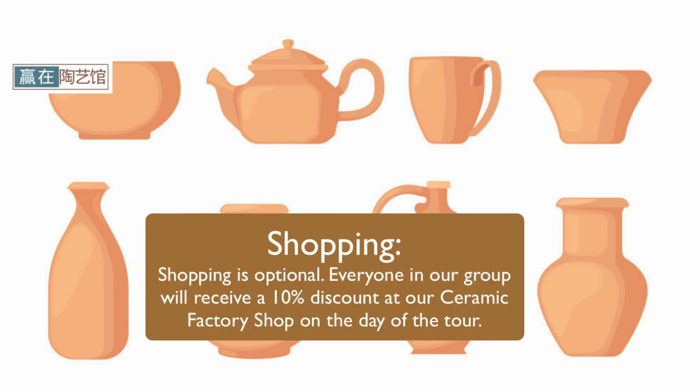Shopping. Shopping is optional. Everyone in our group will receive a 10% discount at our ceramic factory shop on the day of the tour.